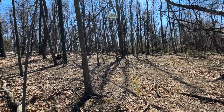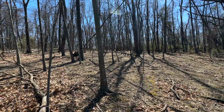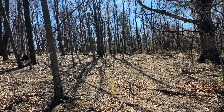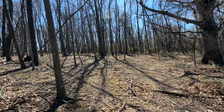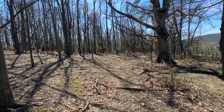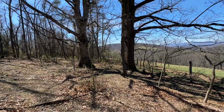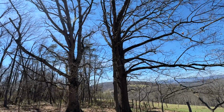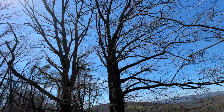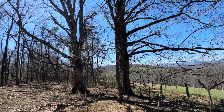And it's a mix. I mean, you got oaks in here and some cherry trees, and then there's a little bit of underbrush. I'd say probably 40 years ago, this was probably an open field at one time. But just look at the size of these 2 gigantic oak trees right here. One's a white oak, and I believe the other one's a red oak. Just look at the size of those trees.